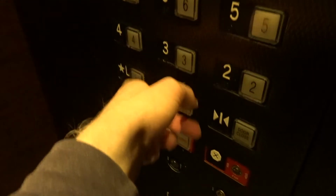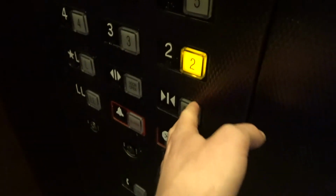Floor 2 or 1? Back to 2. 12th floor. Going down. Right. We sent that one out. No, there's an office right there. Oh, is there? Sorry. Look at that, you can see the shaft of that. That is so cool.